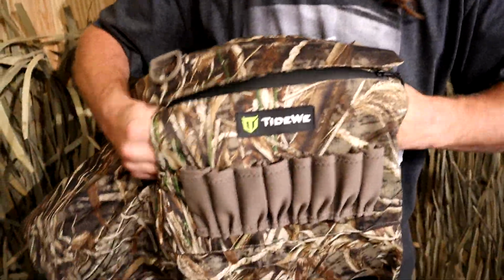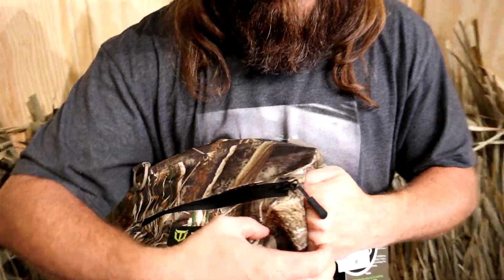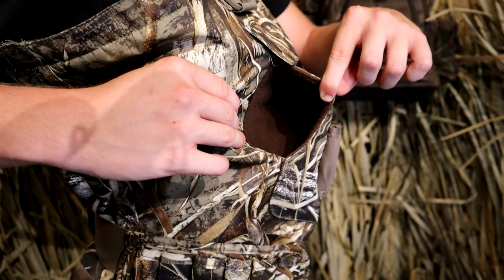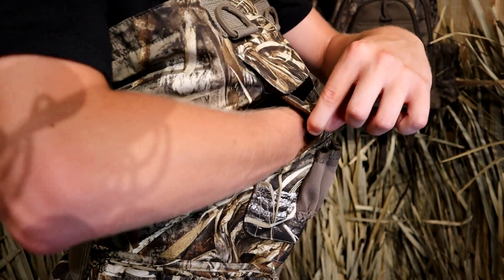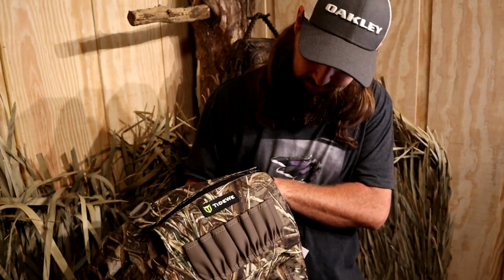Also, it has the kangaroo pouch hand pockets right here in the front, which is fleece lined. I don't know if you're going to be able to get that on the camera or not, but it is fleece lined, so that's nice. So that's a good warm spot to put your hands in the front of your waders when you have them on. I like that a lot.